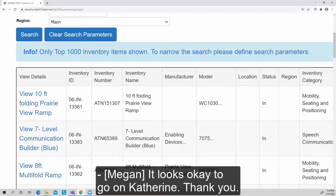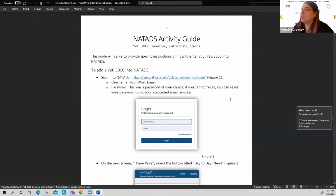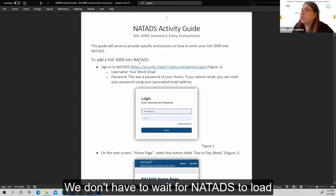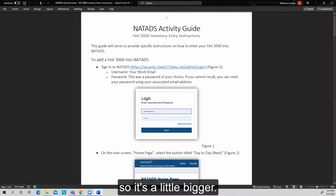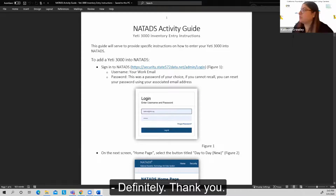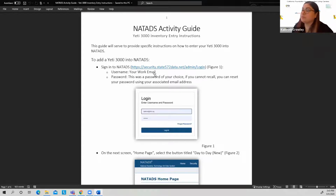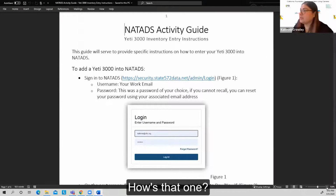It looks okay to go on, Catherine. Thank you. All right, great. So let's go ahead and use the guide. It'll be a little faster. We don't have to wait for NETADS to load, and we can kind of skim over this portion. Catherine, could you zoom in some as well so it's a little bigger? Definitely. Let me see if I can pull it down to do it. Actually, let's just do it down here. How's that look? Looks great.